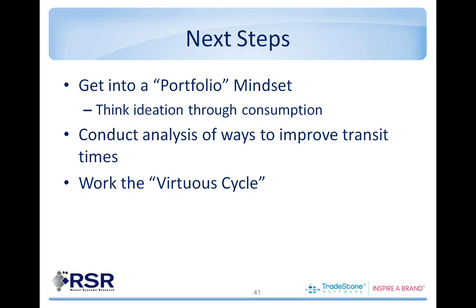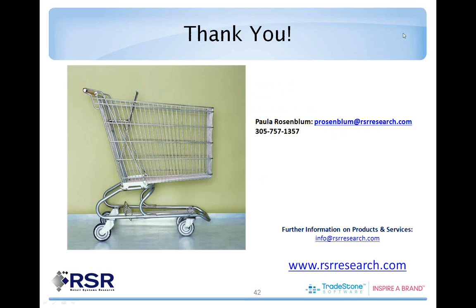And that is not just find and keep dependable partners and collaborate with them on design, but also to scorecard them both pre and post factory release. So that concludes my part of the presentation.